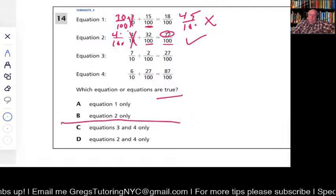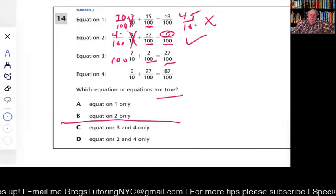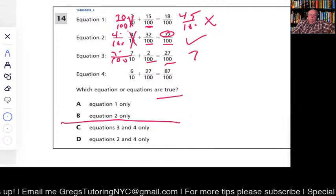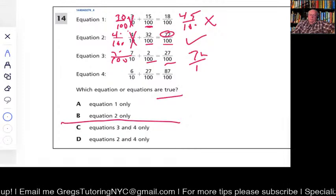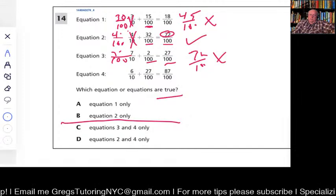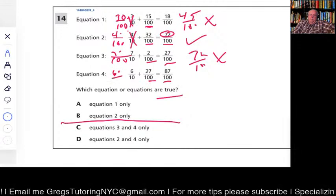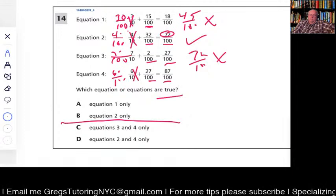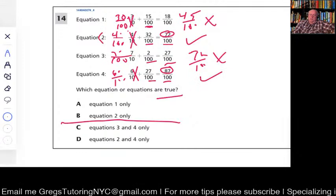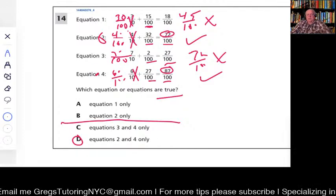The next one has the same thing. We have 100, 110. So we multiply the denominator by 10, multiply the numerator by 10, and we get 72 over 100. So that says 27. They flipped the digits, so this is no good. Then the same problem, we have 100, 100. So we're going to make this 60 over 100 instead of 6/10. And 60 plus 27 is 87. So that's good. If we did this correctly, 2 and 4 are good, which gives us D. Again, it's busy. There's a lot going on here, right?